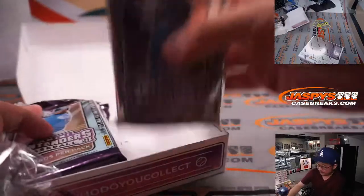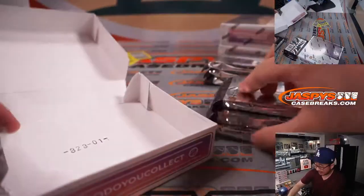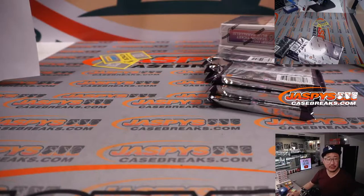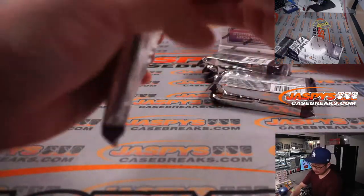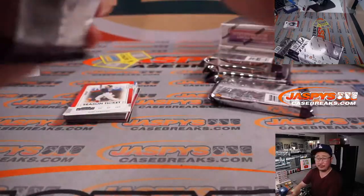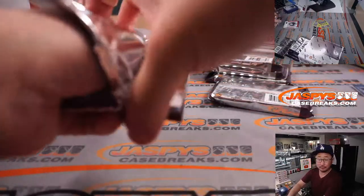All right. We are halfway through this half case break. Second half, sitting right here. Shouldn't have a lot of teams left. Six teams left. And as soon as we finish that off, then I could post more.